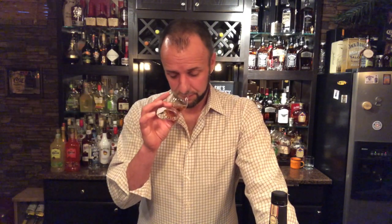So I tell you what, with water, you get more of that chocolate. You get more of that spice, and a little bit of oakiness is coming up now with some water. Oh, it's a good one. Caramel, orange, lemon, and butterscotch. Man, what a combo. Really is. Incredible whiskey. Second sip, first sip with water.